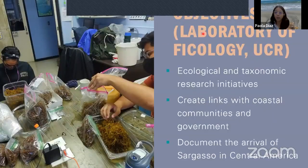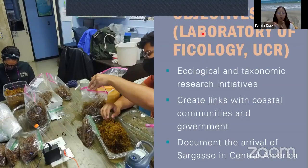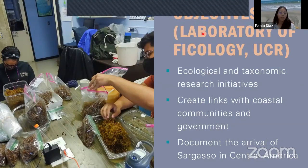As a part of the laboratory of ecology, we have some objectives for this project, and some are more academic. So we are in charge of the ecological and taxonomic research. We are collecting sargassum. We are doing monitoring on the beaches, obtaining information on the coverage of the sargassum, and also the level of sargassum that is arriving. We are creating links with coastal communities and the government. And also, by the date, we are part of the Commission of Sargassum. And there are different sectors that work with that.